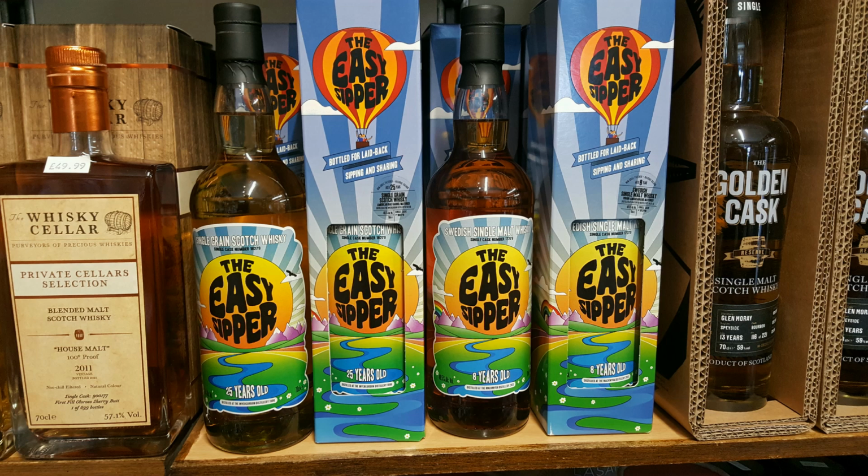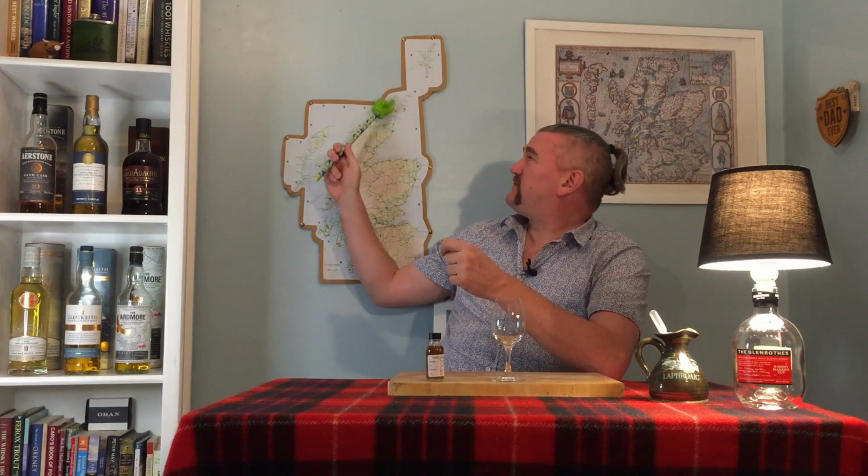So Scalasaig is a sort of brand name as opposed to where it's made, and I believe the Scalasaig whisky is a blend of single malts from Orkney, Islay and the Ayrshire coast. So it's basically Scottish islands and coastal distilleries. These are the Orkney Islands away in the northeast.